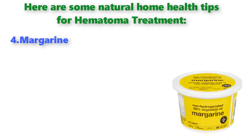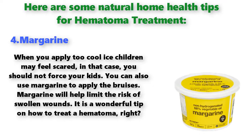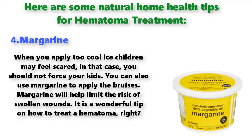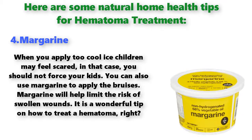4. Margarine. When you apply too cool ice, children may feel scared. In that case, you should not force your kids. You can also use margarine to apply on the bruises. Margarine will help limit the risk of swollen wounds. It is a wonderful tip on how to treat a hematoma, right?